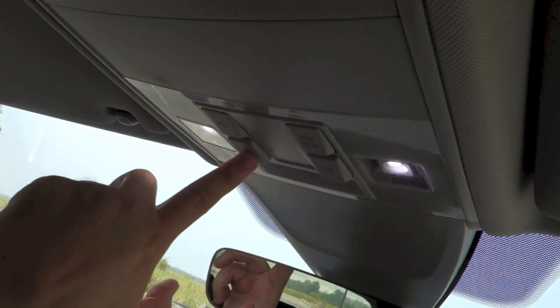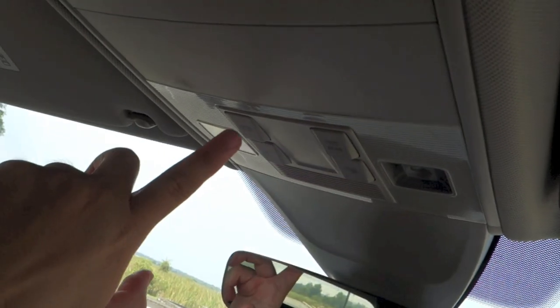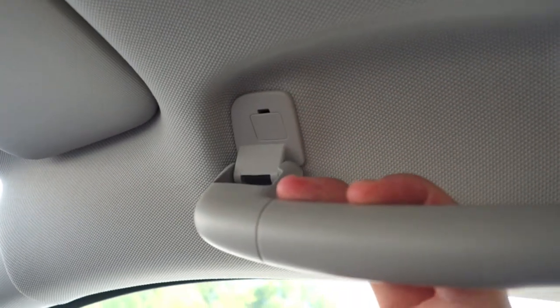LED front reading lights. They also double up as your interior lights. This one turns on the lights at the back, while this one turns on or off the lights when you open the doors. Sun visor for the driver's side does get a vanity mirror and an LED light. And also for the driver is a grip handle.